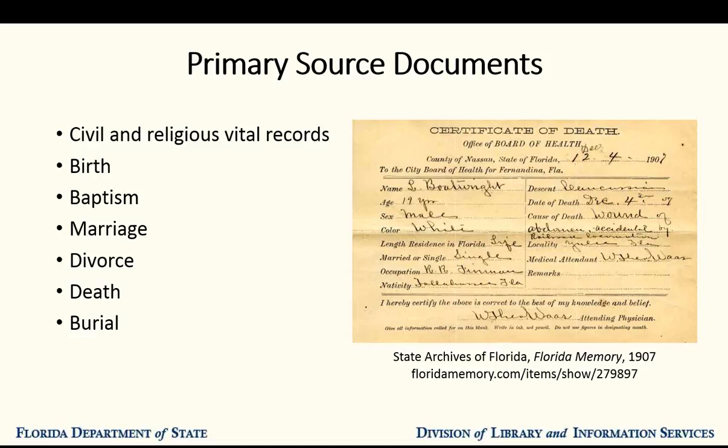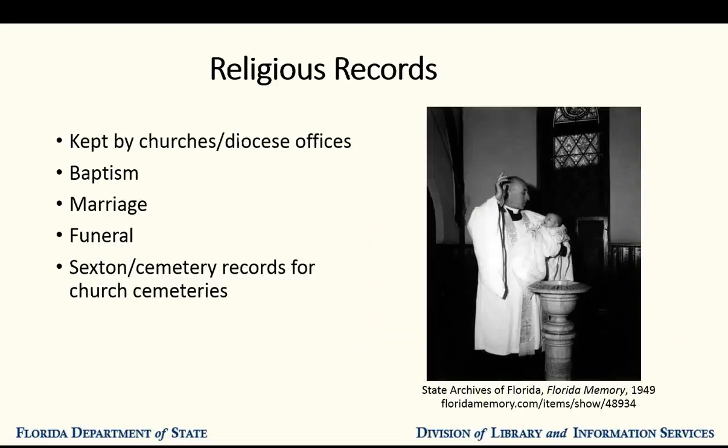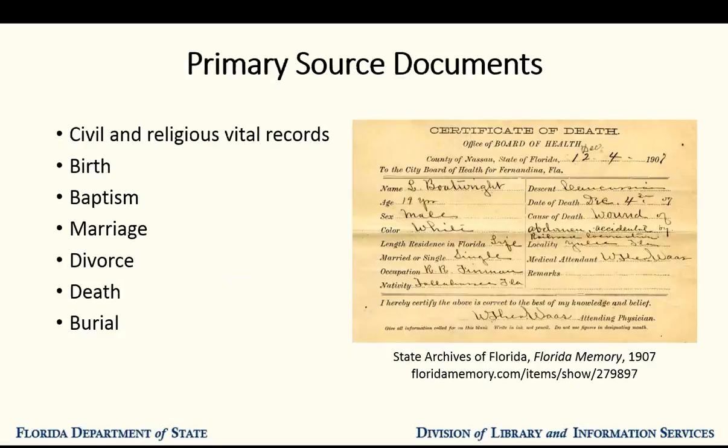Death, marriage, and divorce indexes for Florida. We have got some microfiche from the Department of Health, but these indexes are also available on Ancestry, which is where I consult them most of the time. You will also find, go back one real quick.